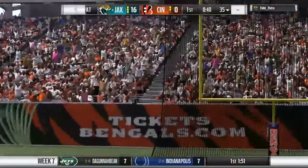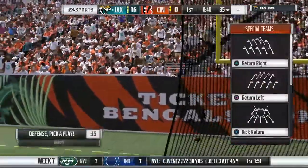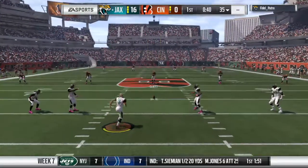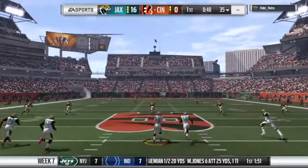Oh, I was just about to say he had not missed an extra point all season, but there it is. His first miss, no good. Out is the kickoff unit as they run up and send this one away.